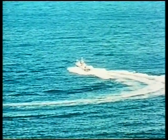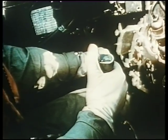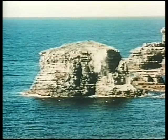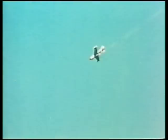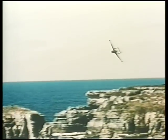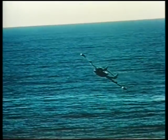In case of emergency, a speedy air-sea rescue boat stands by. Now that the rockets have done their job, they go in with cannons. From the 4 guns in the wings, over 3,000 high-explosive shells per minute pepper the make-believe enemy. A final check shows mission successfully accomplished.